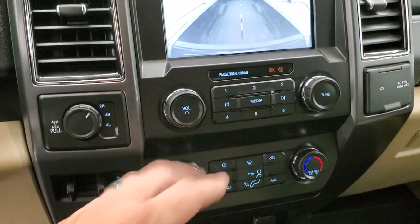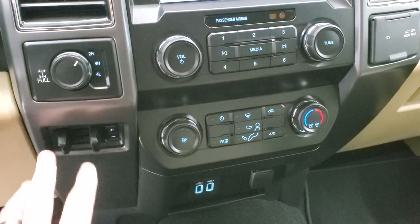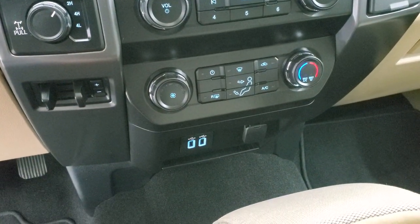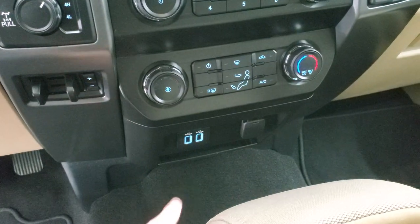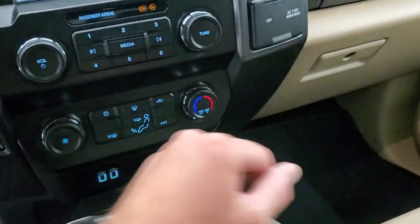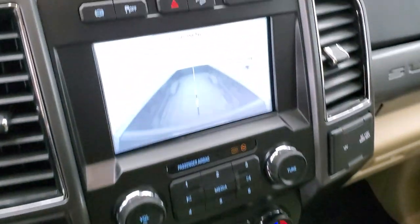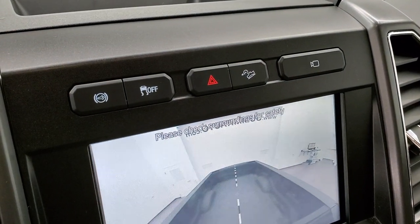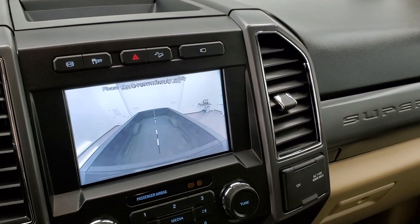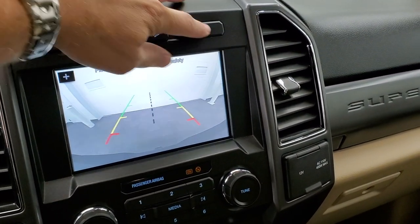Anyways, down here is your climate controls, four-wheel drive, factory brake controller, and your other climate controls right there, two USBs. You do get a 110 volt, 400 watt plug-in and a 12 volt power point there. Up here you have your exhaust brake, your stability control, and your downhill assist control, as well as that backup camera.